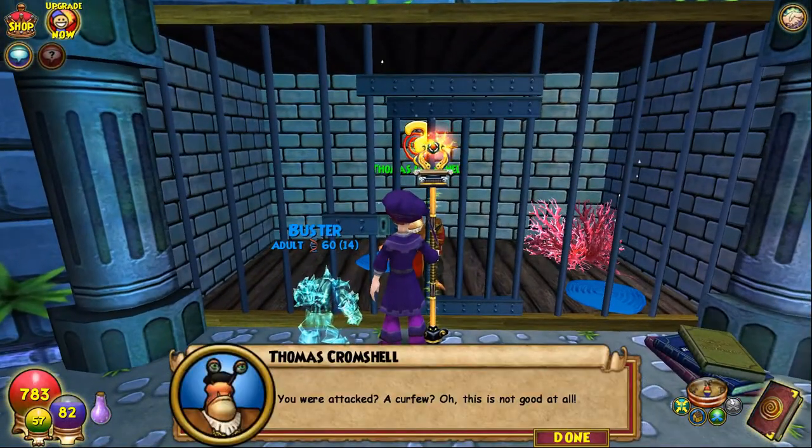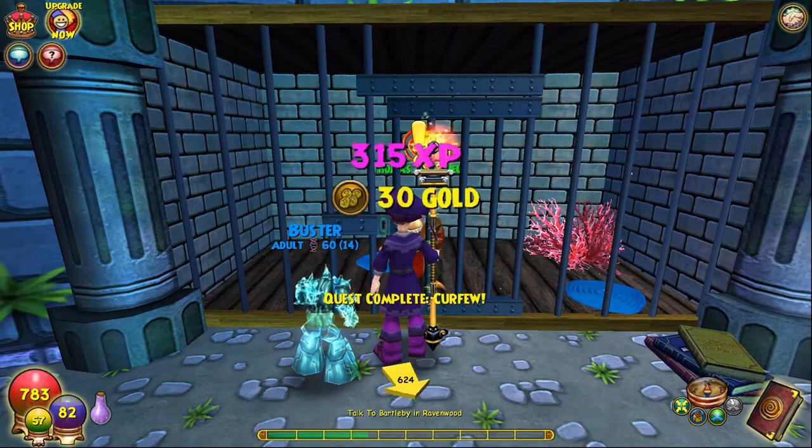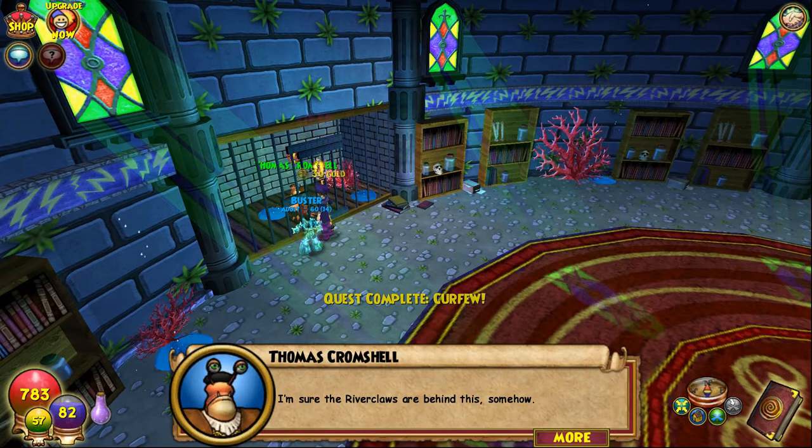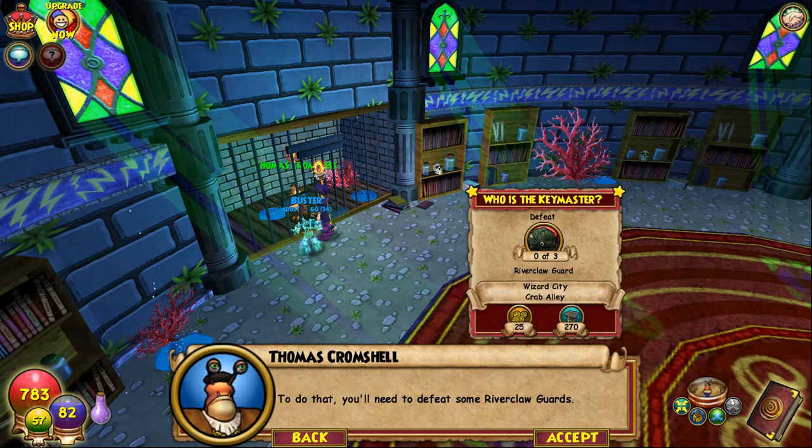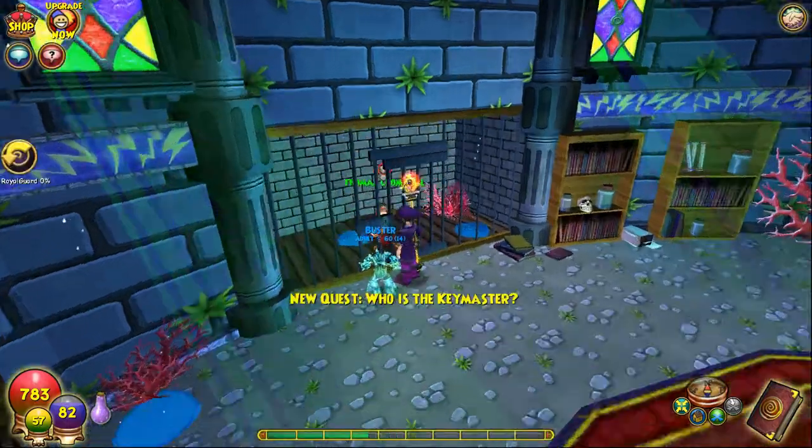You were attacked? A curfew? Oh, this is not good at all. I'm sure the River Claws are behind this, somehow. I can't do much to help from here. I need you to find the one who holds the key for my cage. To do that, you'll need to defeat some Riverclaw guards.